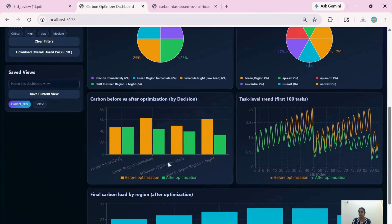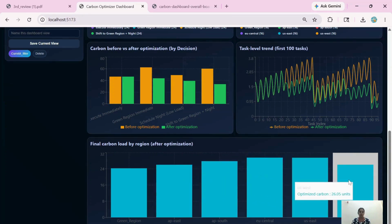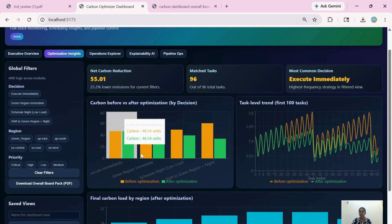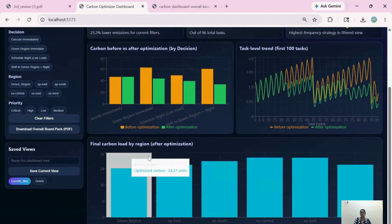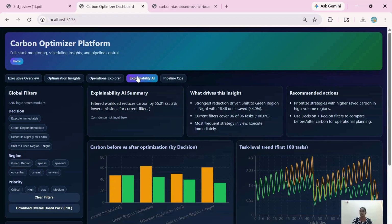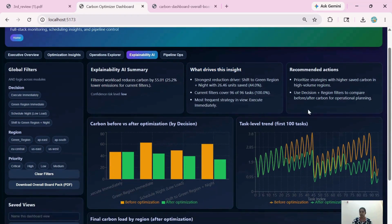So these are the before versus after optimization graphs. And these are the carbon based on the regions after optimization. So we can also see the units denoted by it. And in optimization insights, we can see the difference between before and after optimization and also the graph here. In Explorer, we can see the task trends like before and after, where the green region represents the after optimization, orange represents the before optimization as well. Explainability AI is a module which is like a summary written by the AI. So you can see filtered workload reduces carbon by 25.2 percent, and we can also get the insights from it and recommended actions accordingly.